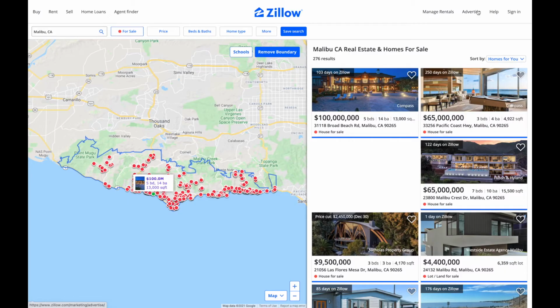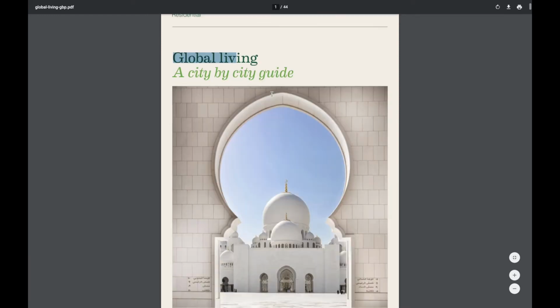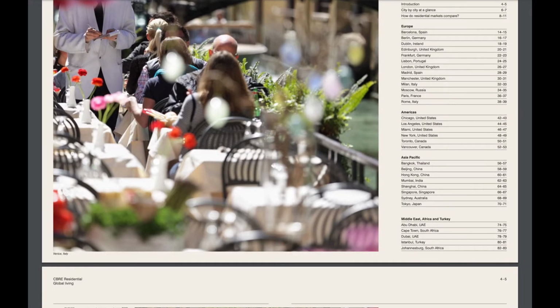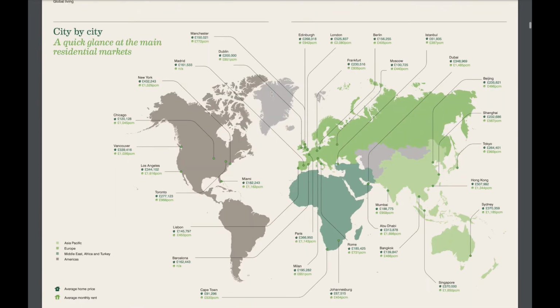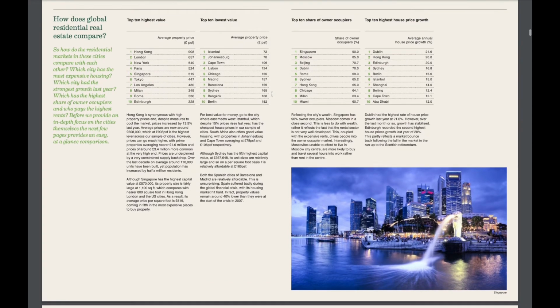I thought one interesting thing to do would be to compare that to the Global Living City Guide by CBRE, which is a real estate organization. If you scroll down here to the second or third page on this report, there's a list of cities and the comparative property prices in them as an average. This is in pounds, but you can see the top of the list is Hong Kong, £908 per square foot. And if you do the conversion, you'll realize that is approximately, in today's value, $1,230 per square foot on average. So for the most expensive city in the world, Hong Kong, an average price, $1,230 per square foot.